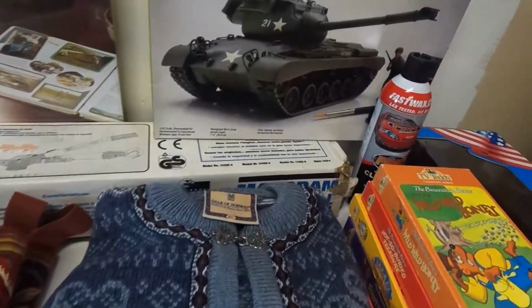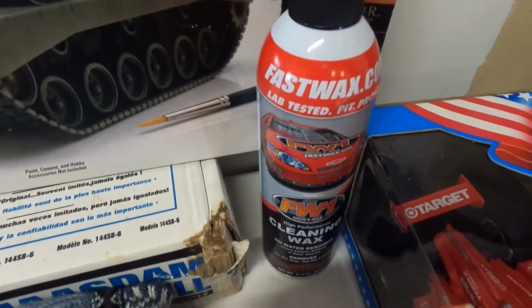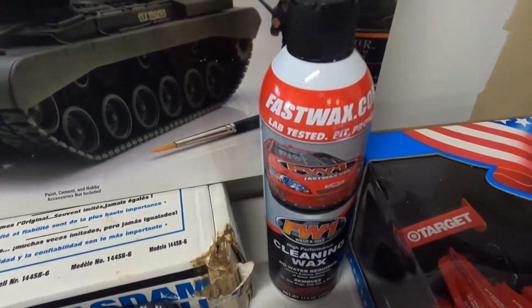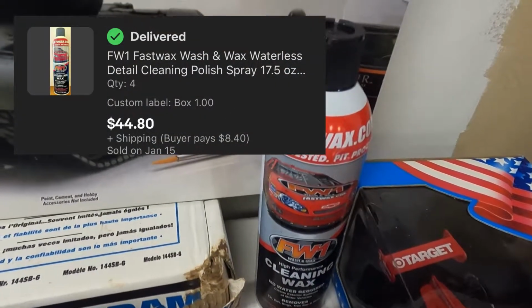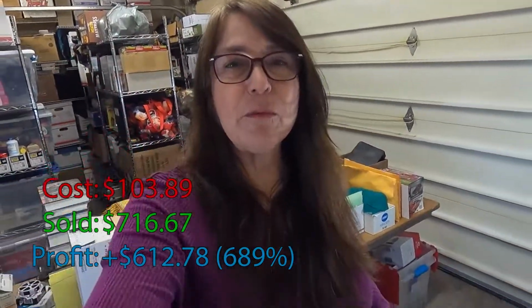And last is this. I picked up 10 of these brand new from a garage sale. They were $1 each, and I just sold 4 of these for $44.80. So that is it for my sales for the weekend.